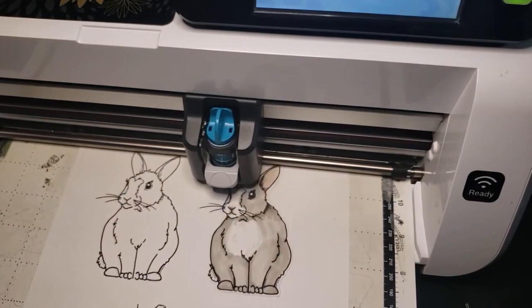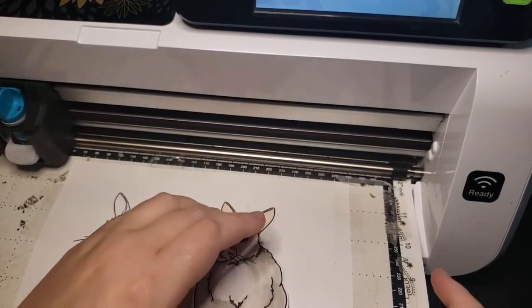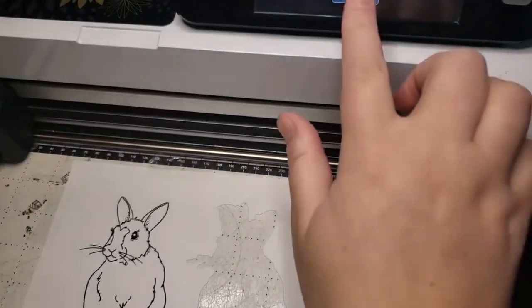I will say, I do love the fact that the Brother Scan and Cut finds all the edges for me. Now you can see it didn't do that great a job up on the top there, but that's okay. I can clean that up a little bit. That's not a big deal.